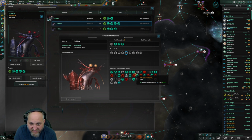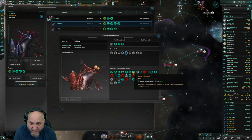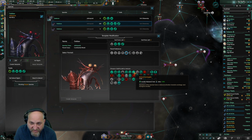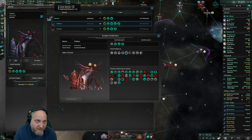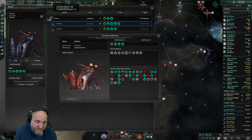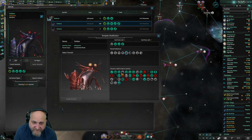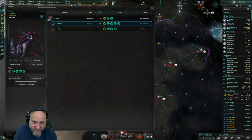Habitability +10 would be super nice. Research from jobs +15, societal research, that's really cool. We might need that because our societal research, oh, it's actually kicked up to 165 now, but just look how much it falls behind physics. Okay, we're going to hold on to these points for right now.